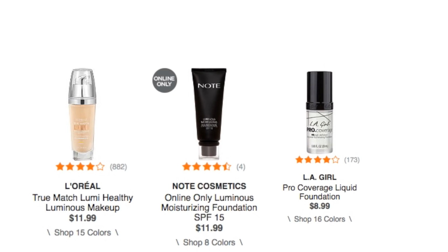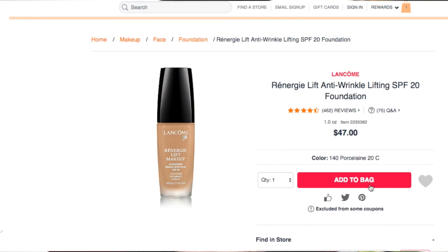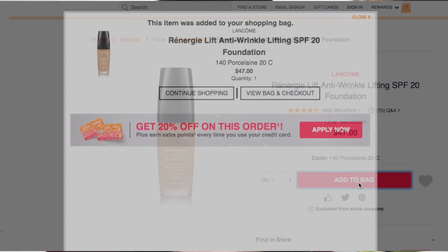Out of the 10 recommendations, they did give me 3 drugstore priced options. So we have the Note Luminous Moisturizing Foundation, which I have not tried. L'Oreal Lumi, I have a video on that. LA Girl, I have a video on that too. So I ended up going with the Lancome Renergy Lift Anti-Wrinkle Lifting SPF 20 Foundation.